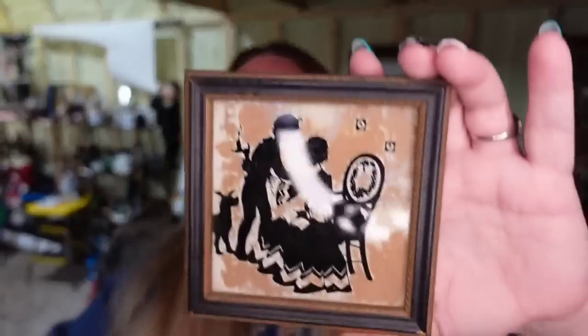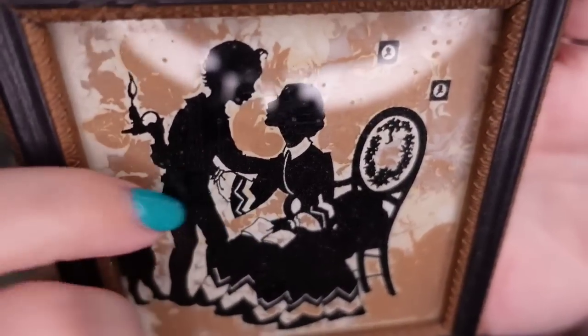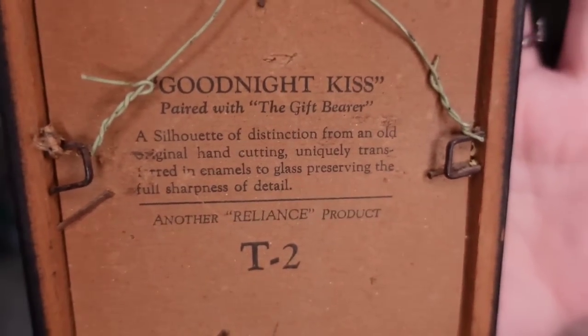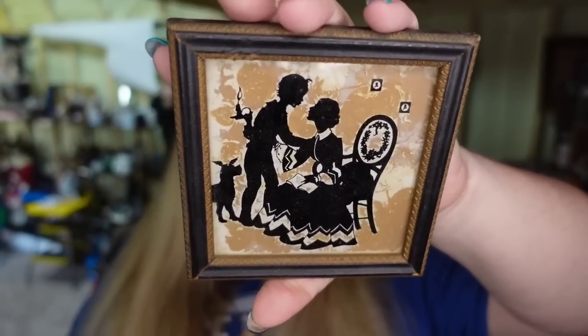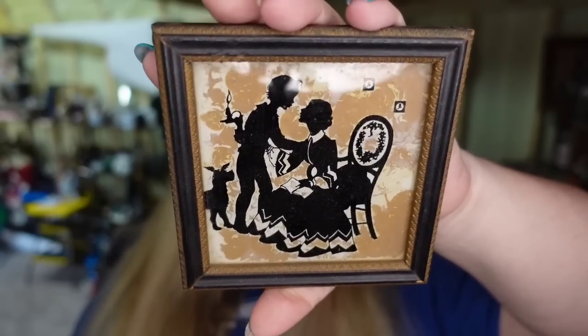Up next is a silhouette. I love picking up silhouettes. I haven't gotten any in a long time. This one I'm getting ready to show you, I picked up at an in-person auction. There were stacks and stacks of them. I paid about $6 for this one here, and it sold for $25.98. And you can see it is kind of worn in there. It does have a name there, Goodnight Kiss. And this one's just a little 5x5. It sold for $25.98, making it about a $15 profit, but it did take about 7 or 8 months to sell.